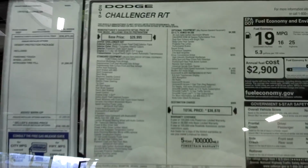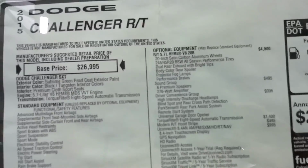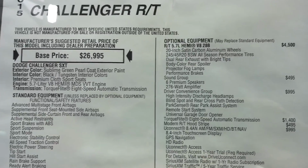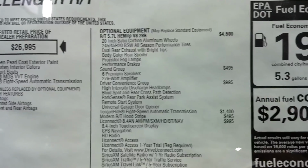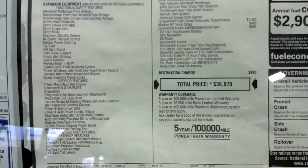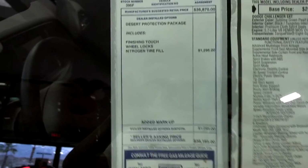Now this is interesting. It's an SXT with an RT added. Let me try to get this to focus. Going slow so you can actually read this and in focus. Okay, there you go. I'm going to pop inside real fast.